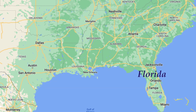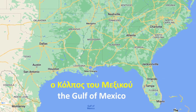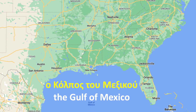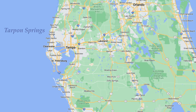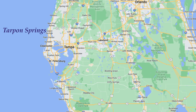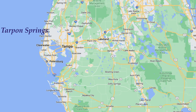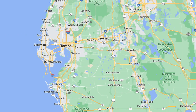This is a Google map where you can see Florida and the Gulf of Mexico. In this close-up Google map, you can see Tarpon Springs on the west coast of Florida in the Gulf of Mexico. Tarpon Springs is about 27 miles from Tampa.